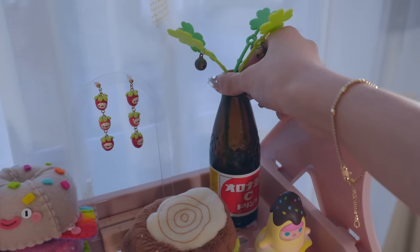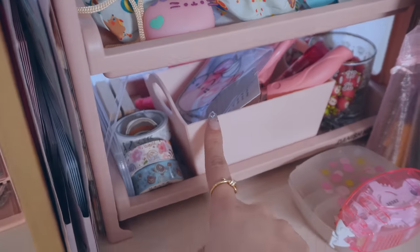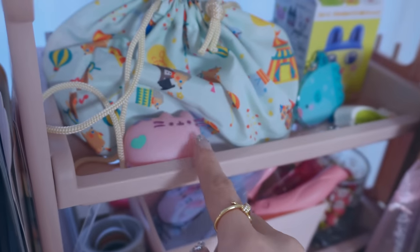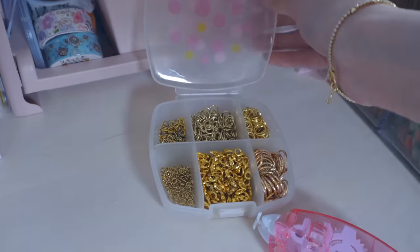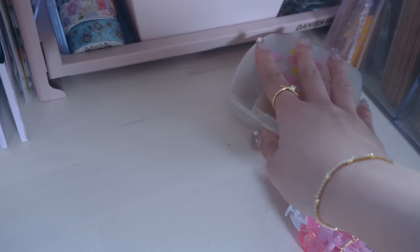We have another one of these guys up here. And down here, we just have some miscellaneous things. This is a container of a bunch of products that I use. So we have like pliers and other things like that that are not as glamorous. And then up here, we have a little Pusheen that someone sent me one time, super cute, little keychain that I made. And then down here, we have like my findings that I use. And I've actually organized them really, really well, surprisingly.